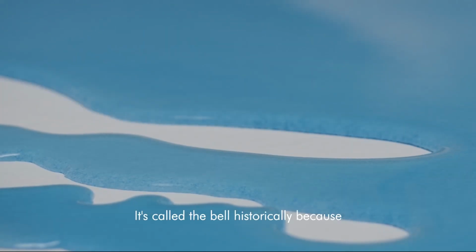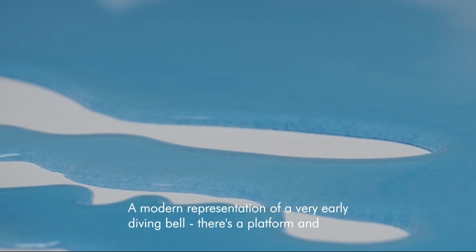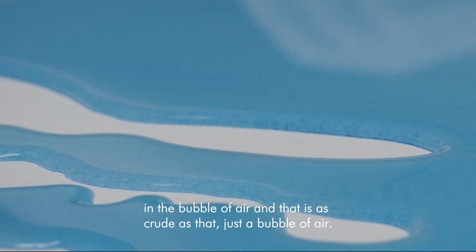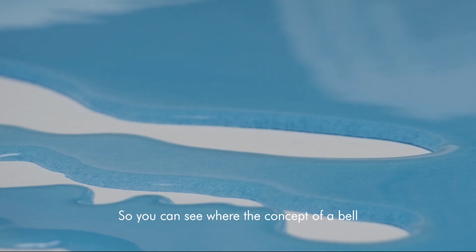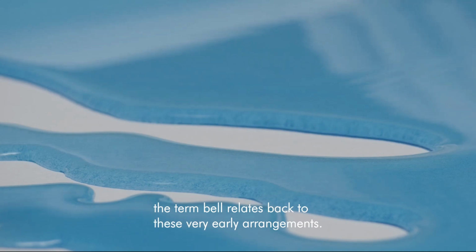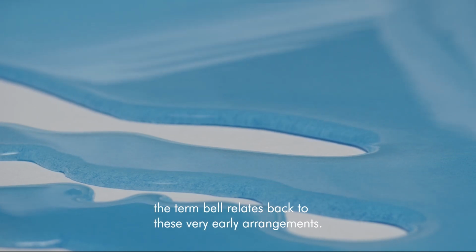It's called a bell historically because the early diving bells were almost just like an inverted bell. The modern representation of a very early diving bell: there's a platform and the person is stood there with just their upper portion of the body in the bubble of air. It's as crude as that, just a bubble of air. So you can see where the concept of a bell, the diving bell, comes from. The term bell relates back to these very early arrangements.